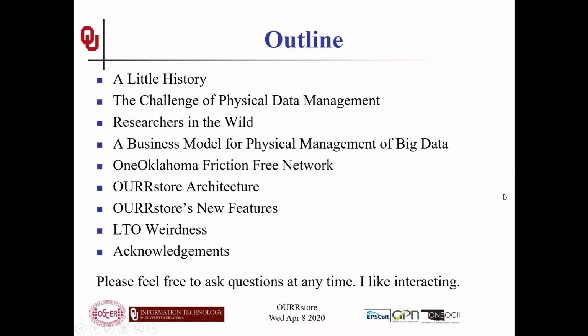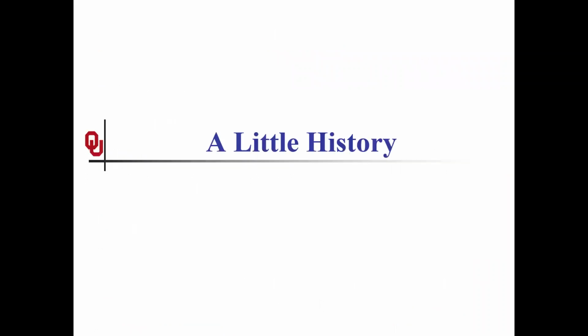All right, so here's the outline. I'll give you a little history. And then we'll sort of break this down. Why is physical data management hard? How do researchers behave in their native habitat? What's a business model that can make this work? And then we'll go into the details of the technology.